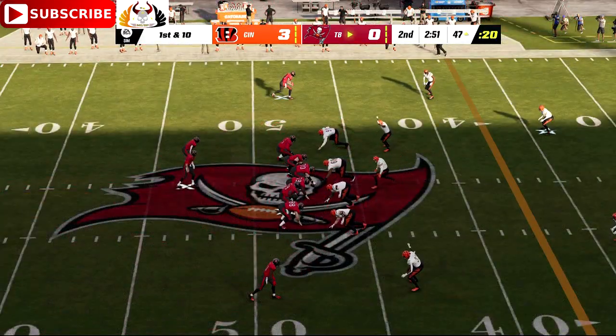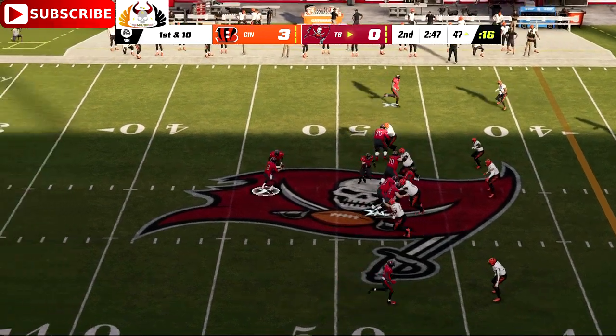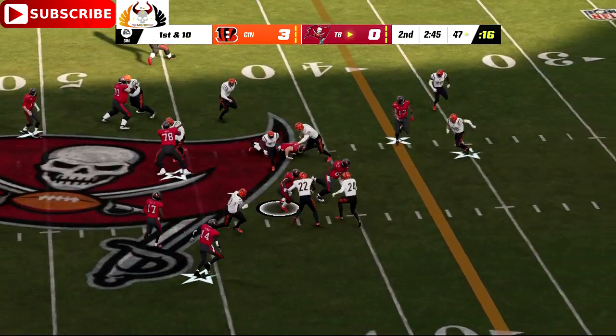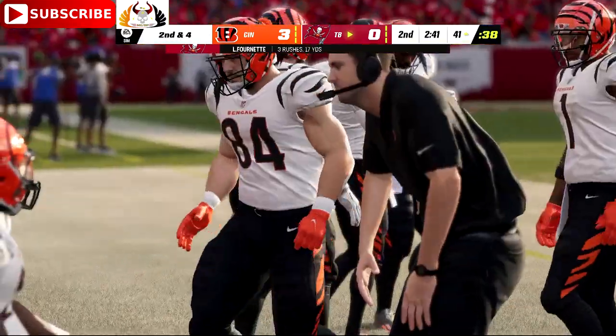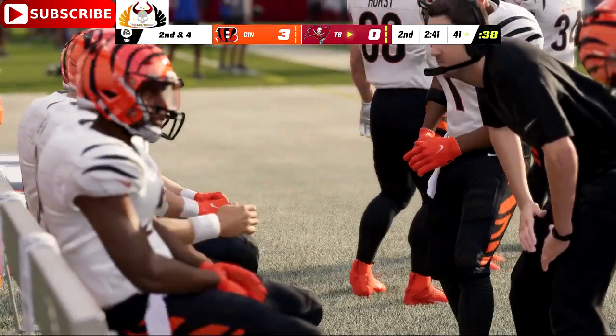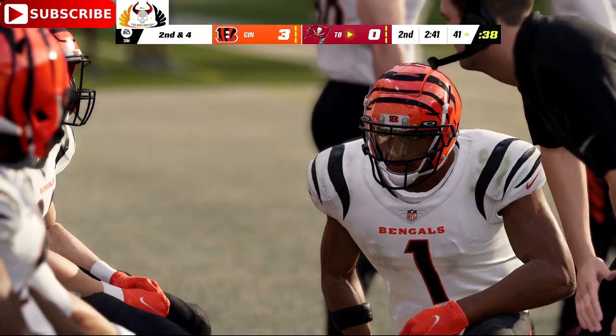So they'll come up in Bengals territory now with a 1st and 10 at the 47. Up the gut, Fournette, and he picks up about 6 as he gets this down to the 41. They've created a nice sustained drive off of plays like that. A nice strong run there that keeps them advancing the ball.